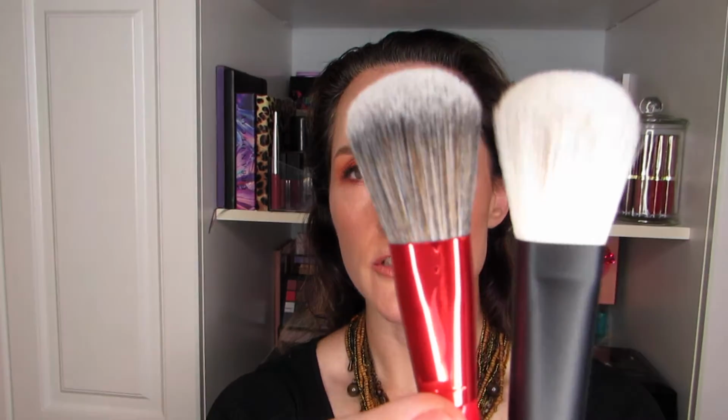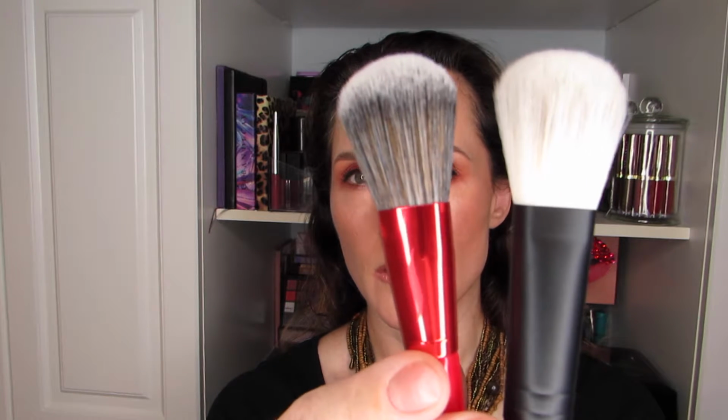It looks very similar to the rouge from this year. It looks very similar to that one. So I may end up using one for one purpose and the other for another purpose, and just see how I like to use this style of brush, but definitely have to crack these two out.